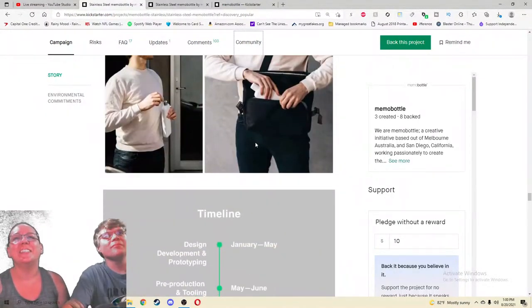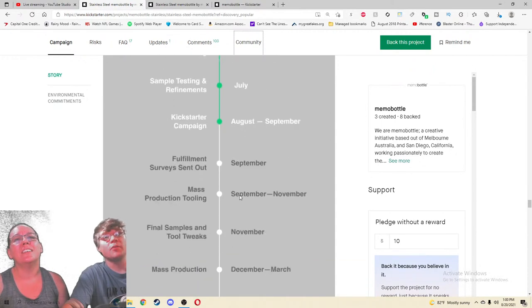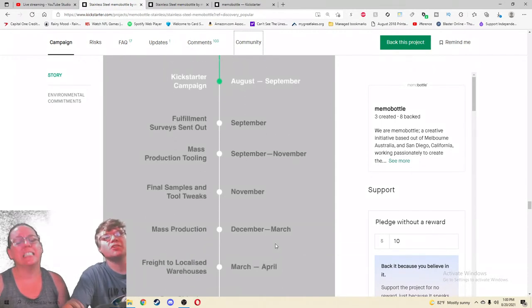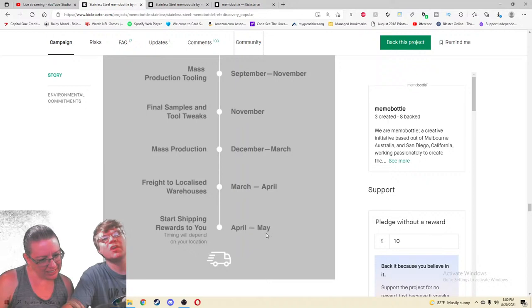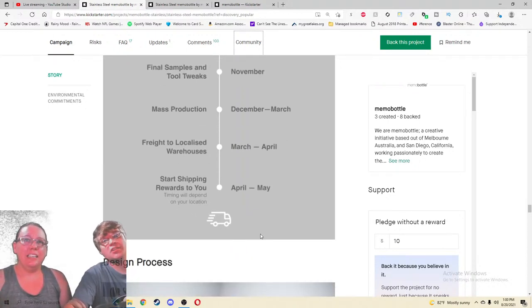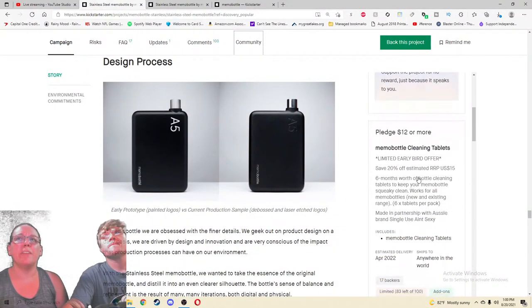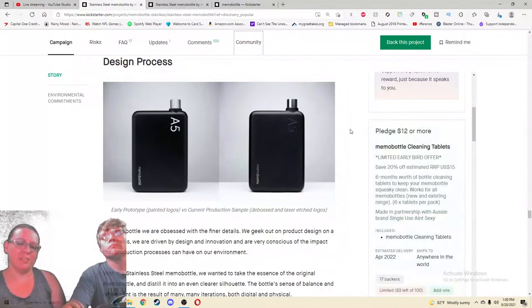Okay, what do we got? Stuff, timeline, when's it coming out? September. Wow. September, November, final week, mass production, December, freight to localized warehouses. So it's coming in May. All right. I don't have an issue with that. I do like the fact they're mentioning that. I just need the shipping. That's all I need. It's nice that they've got a timeline, but they... I don't know. Go ahead.